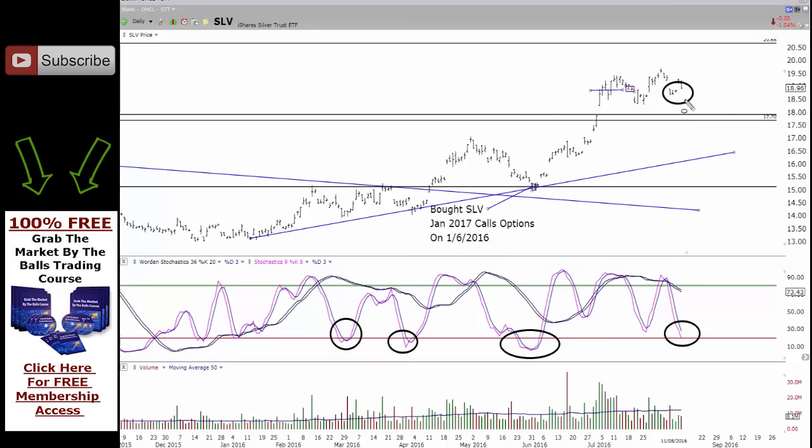It may have a bit more downward movement, though. I'm not saying it's going to turn right now. No one knows when that's going to happen. But as you guys know, I'm still in my call options that I got down here from 15, and also bought some cheap out of the money ones up here as well. So that's what I'm seeing there, guys, on SLV.